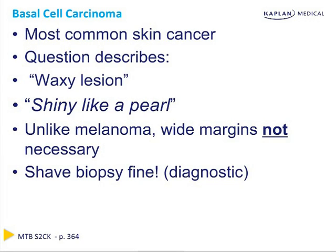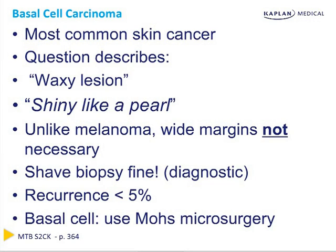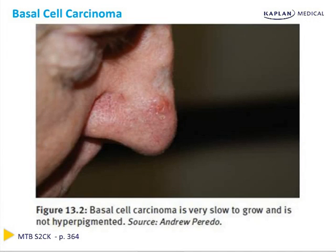It's diagnostic because since it so rarely metastasizes and since there is no chemotherapy, we don't have the same considerations of chemotherapy and knowing whether it's going to go metastatically into the local lymph nodes. The recurrence rate is much less than 5%, and for basal cell we use Mohs microsurgery, a very interesting thing, mostly to prevent deformity. Is it a basal cell carcinoma? Well, if you look at it, you wouldn't really know, now would you? You wouldn't know until you'd taken a biopsy. And that's the whole point. A pale gentleman, sun-exposed areas, not hyperpigmented, waxy, and shiny like a pearl.